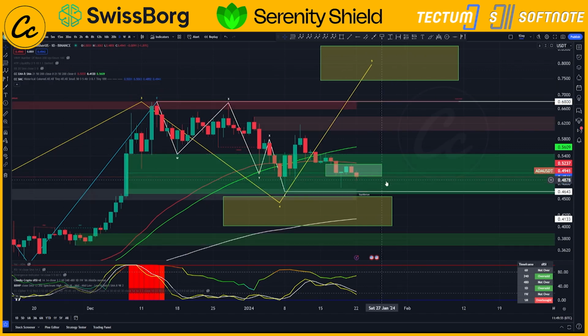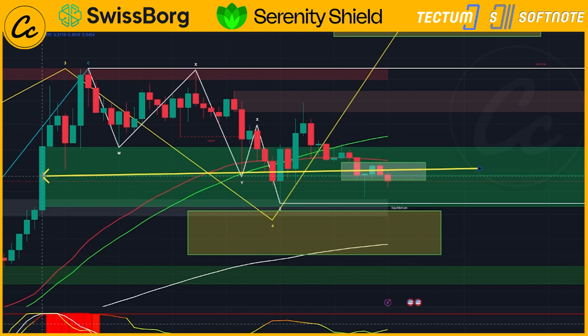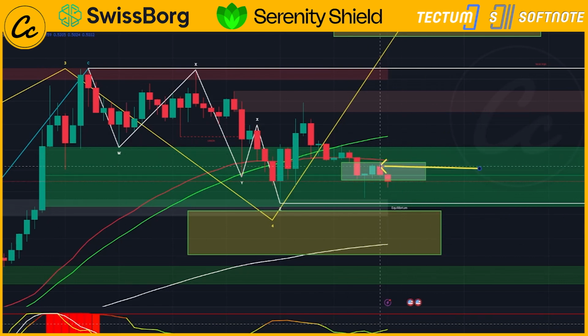Now when we add on Smart Money Concept, it also tells us a few interesting things here on a daily time frame. You can see we are trading inside of this fair value gap all the way back here from the 8th of December with a low of 45.19 and a high of 57.19 cents. We are trading within this fair value gap.